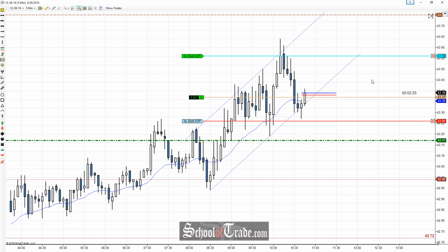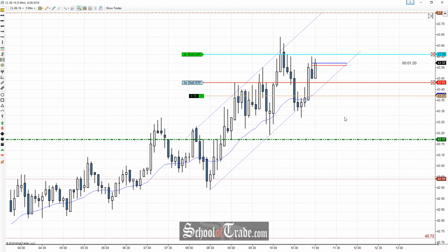If you want to try to take a little bit of a bigger target like a runner, maybe take 80 to 90% off at that 56 area and then hold the rest, but to each their own in that situation. So we're in long at 37, looking for 56. Seeing the buyers attempting to come in one more time here.